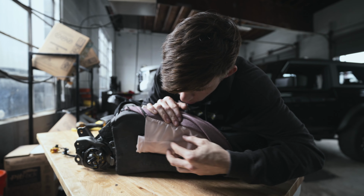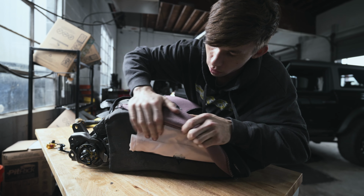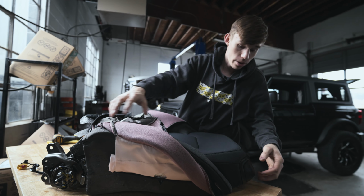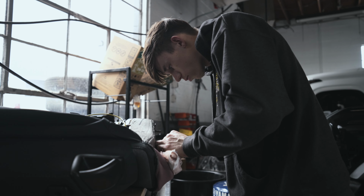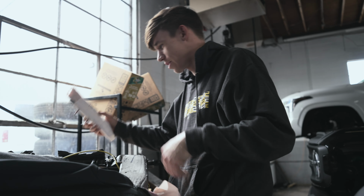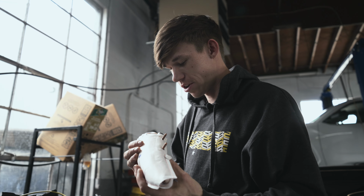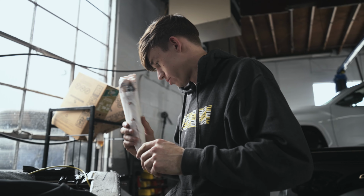So the airbag sits in here, and this is all one piece, so it's connected to the cover. I'll have to go in from the back side, unbolt it, pull the airbag out of the bag, and then I can pull the cover off. You don't want to mess that up. When I go to put this back in, I would not like for the seat to blow up in my face. So very, very careful with this.